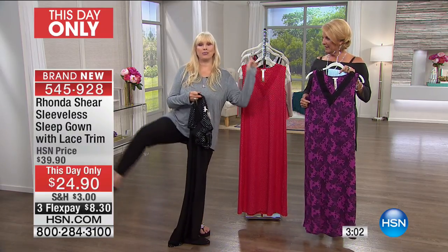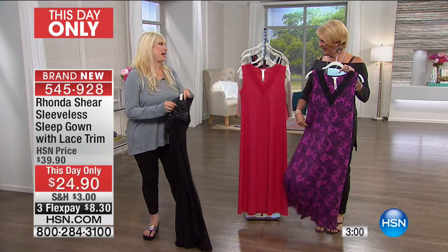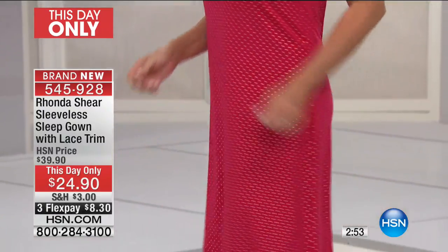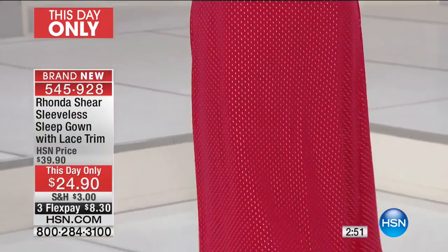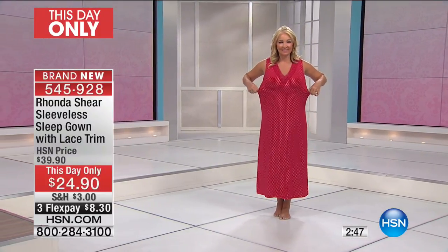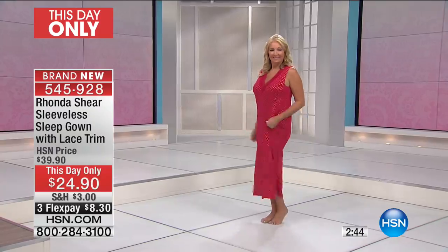And so here's the thing. I'm a nightgown girl because I keep one foot out of my bed all night long. I do. I have to have air. And so nightgowns keep that going on. But this one, you can open the door for people in it. It is completely modest, no see-through. It is a rayon spandex combination. Look at the little shimmer. I know it's kind of ringing on your screen, but you'll get it home and love it.